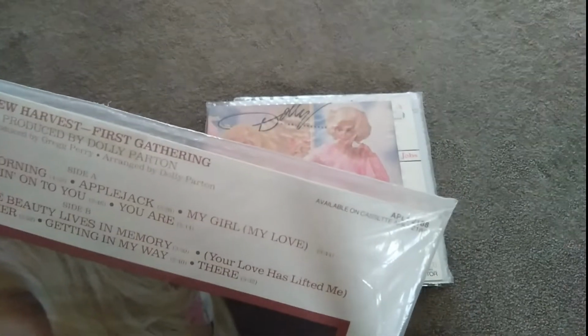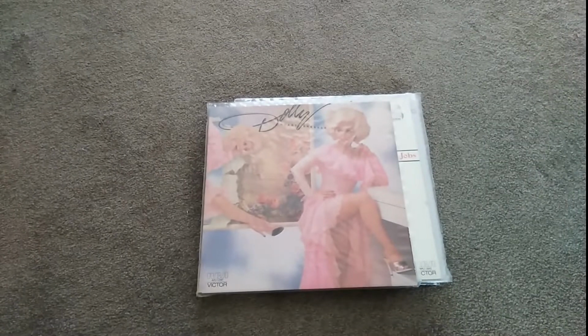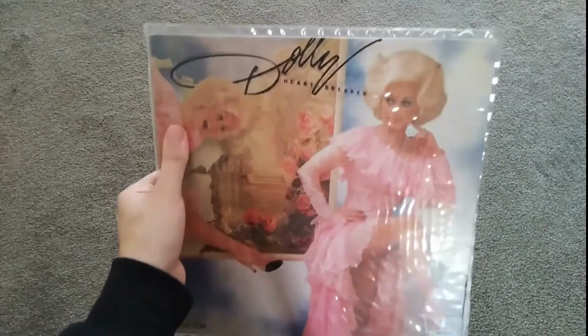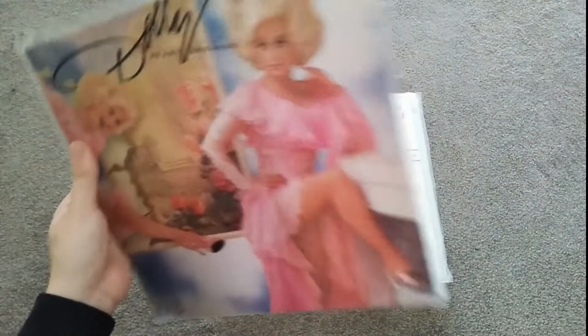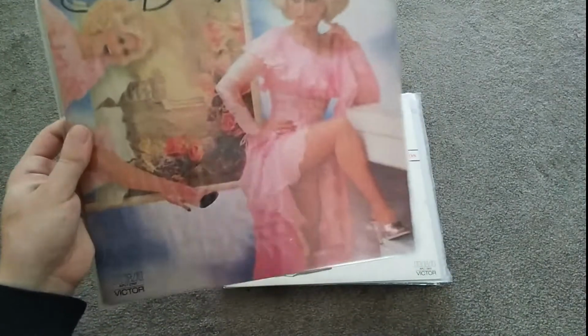The only song I don't care for is the My Love, My Girl, or the My Love cover. But she's done this, it's like, I don't know. That's why I got rid of Great Pretender, because it was just a lazy covers album. Still my thing. Heartbreaker, this is a good solid album. This came out after Here You Come Again. I had Here You Come Again, if you saw in an old pickups video I made last year, but I sold it because I just wasn't feeling the album.